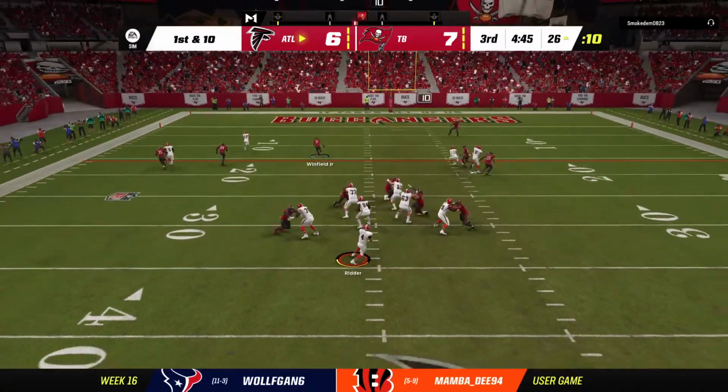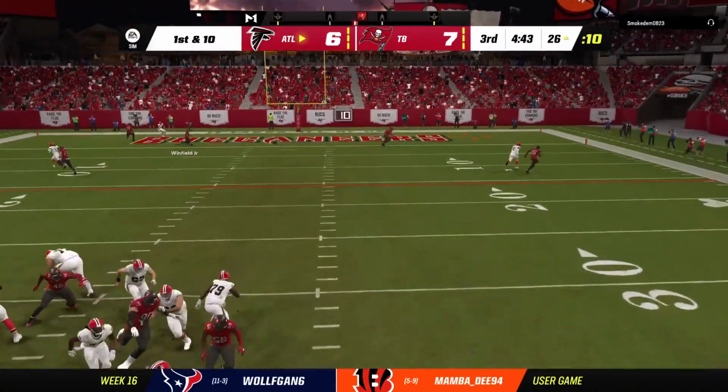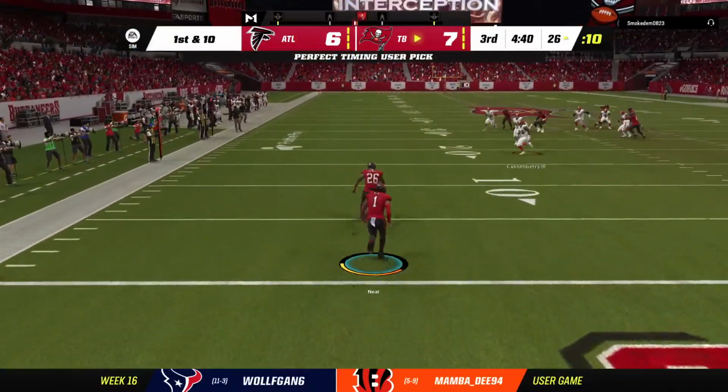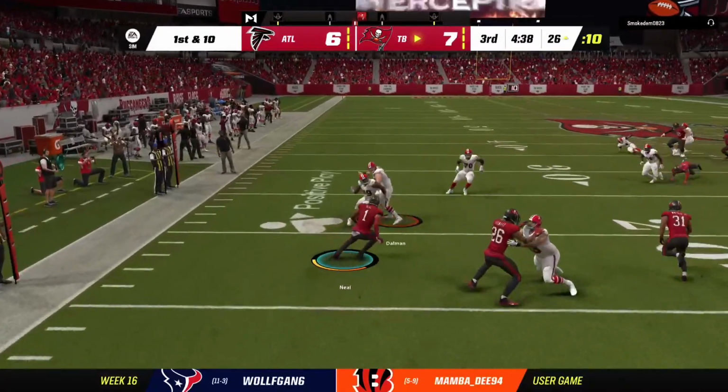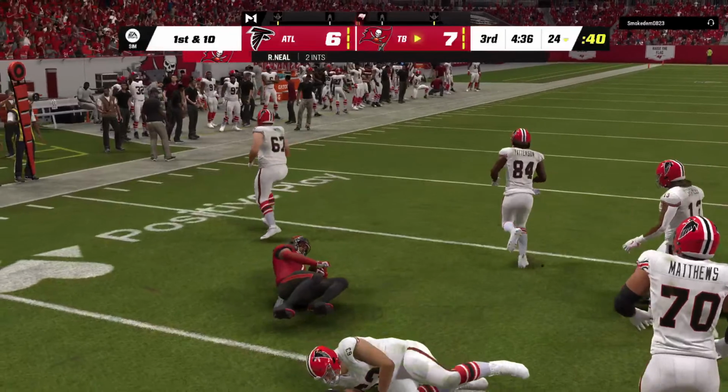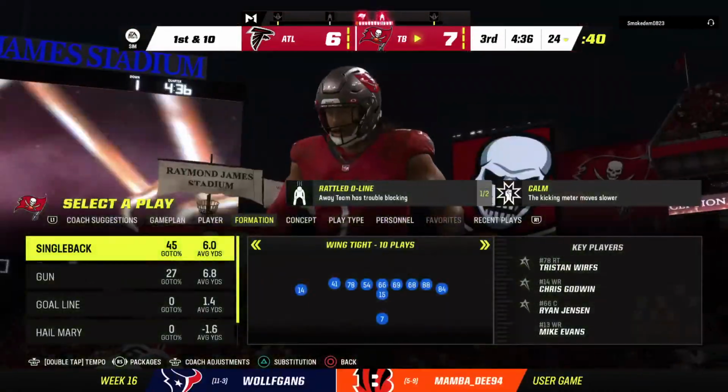They go play action here on first down. And this is going to be intercepted. And the Bucs are going to have it here as they'll start at their own 24-yard line.